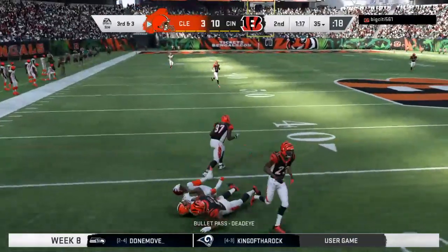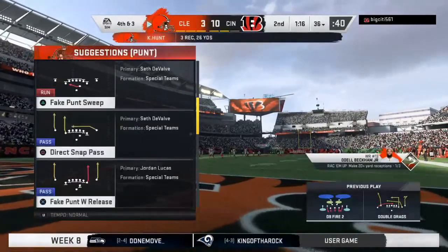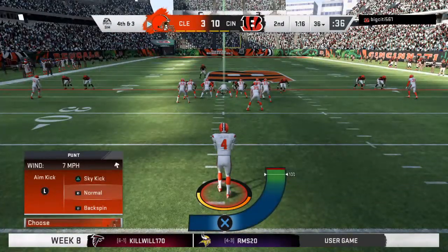Looking left side, and he's got a man. It's Hunt. Now the Bengals are going to use the first of their timeouts as they'll head to the sideline and talk over what to do next. Here's Britton Colquitt now as he'll punt it away for the second time.